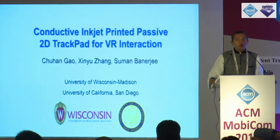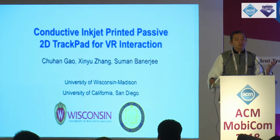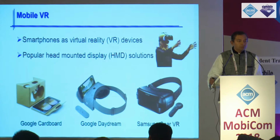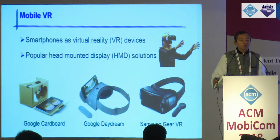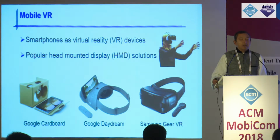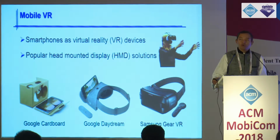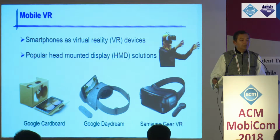So I'm going to talk about this system that we have been working on called Inkput, which is a conductive printed passive 2D trackpad for VR interactions. I believe all of you are familiar with virtual reality systems, in particular mobile-based virtual reality systems, where you put a phone in, say, a Google Cardboard or a Daydream system and mount it on your head as a head-mounted display. It's very popular, low cost, and an effective way of doing certain VR applications that are getting very important these days.